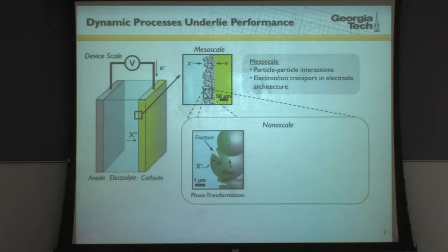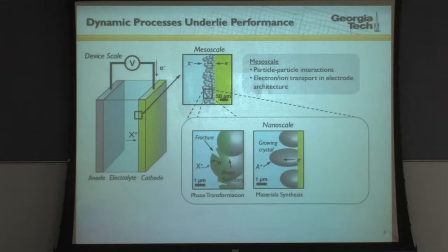If we take another level of zoom, go to the nanoscale now, there's different aspects of device performance that we have to care about. So in a battery, for instance, we may have phase transformations that occur in particles. This can cause mechanical degradation, fracture, lots of different dynamic things that happen. We could also have a material synthesis process, such as an electrodeposition, right? When you're growing a new crystal on a surface from the liquid solution. This is another dynamic process. Finally, you can have corrosion and dissolution of a material on the nanoscale, which usually you want to avoid in order to have good and durable performance.